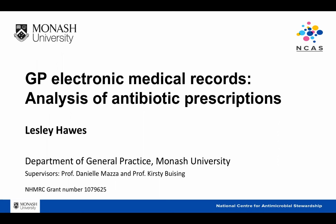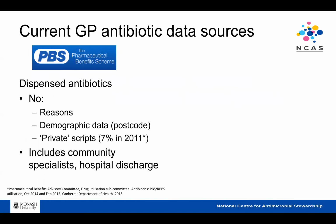I'm a public health researcher with a microbiology background, and I was tasked with looking at a data set that contained GP electronic medical records and looking at that for the antibiotic prescriptions. So just a bit of background. I wasn't sure how much we'd have beforehand, but I think this will still fit in.